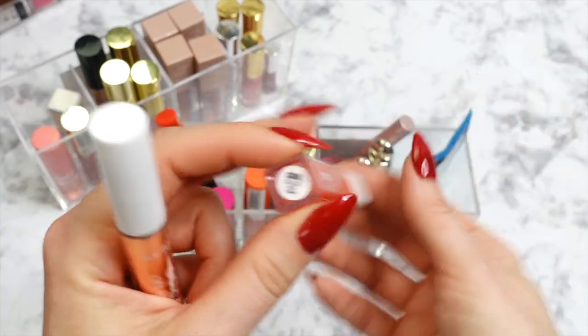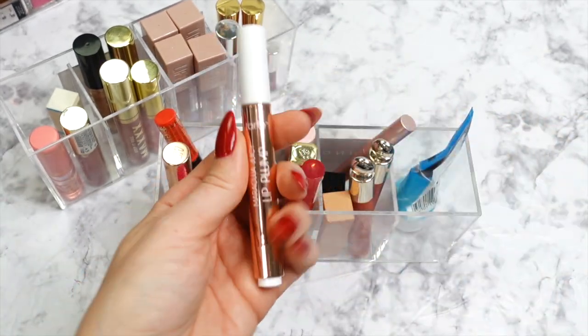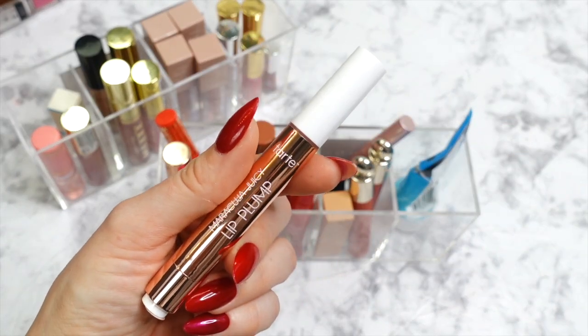I'm also going to be keeping this Persona gloss in the shade Coral. I love this as a topper as well. And then this one is from Tarte, Maracuja Juicy Lip Plump.